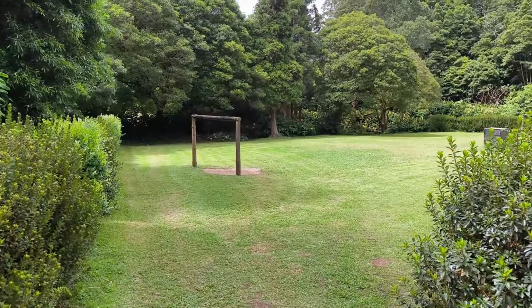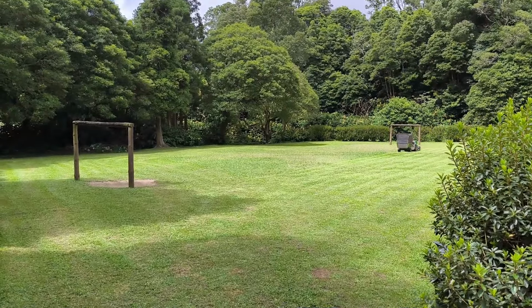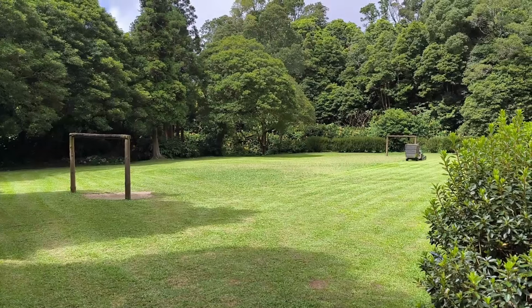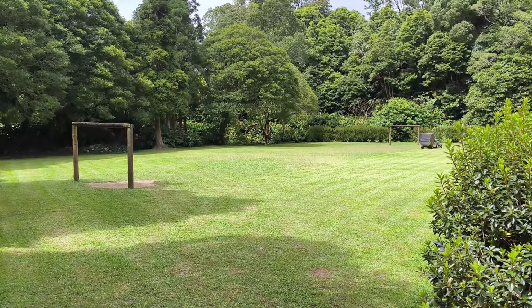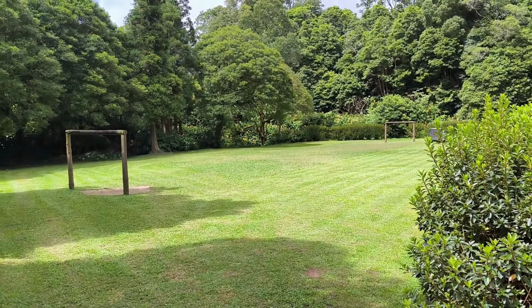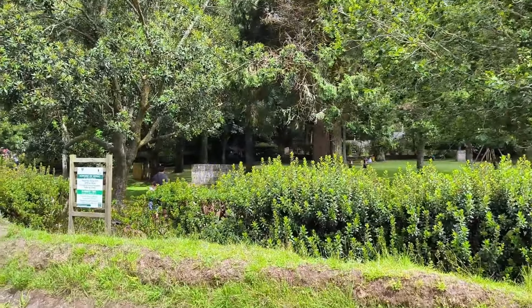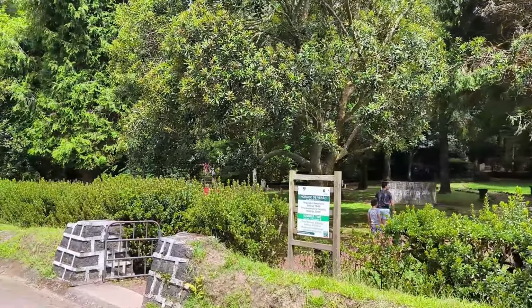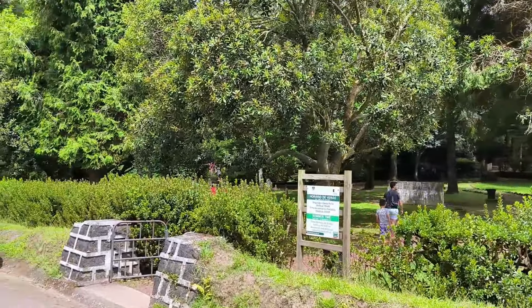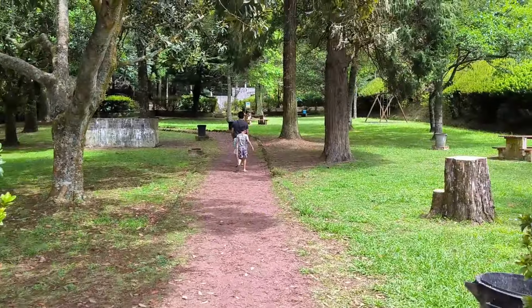So over here they have like a soccer field, with the two, there are no nets, but it's where the goalie thingies. And then over here they have picnic tables. There are a whole bunch of kids here, so I won't show much of it because I don't want to invade people's privacy. But they have tables and picnic areas everywhere.